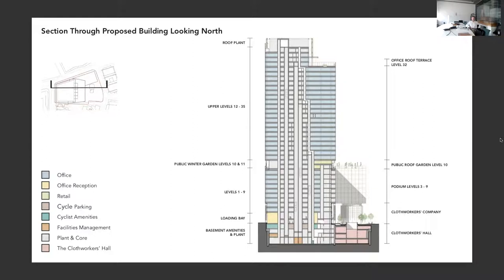And just whilst we're on this, you can just see the ordering of the mid-levels of level 1 to 9, then the large double height below to the ground, taking in reception, loading bay, retail, and mezzanine access to the double-decker lifts. And you can see to the right the way in which the Clothworkers can be independent, built into that section of the building.